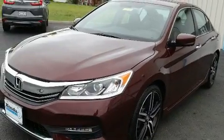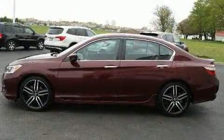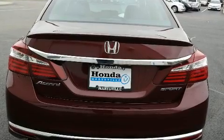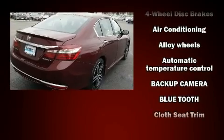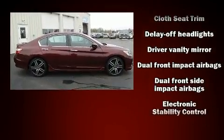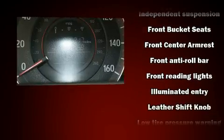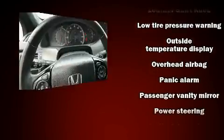Top features include a split folding rear seat, one-touch window functionality, speed-sensitive wipers, a trip computer, an outside temperature display, and much more. Audio features include a CD player with MP3 capability, steering wheel mounted audio controls, and 4 well-positioned speakers. With side curtain airbags supplementing the rest of the safety network, you can be assured that you and your passengers will experience top-tier protection.